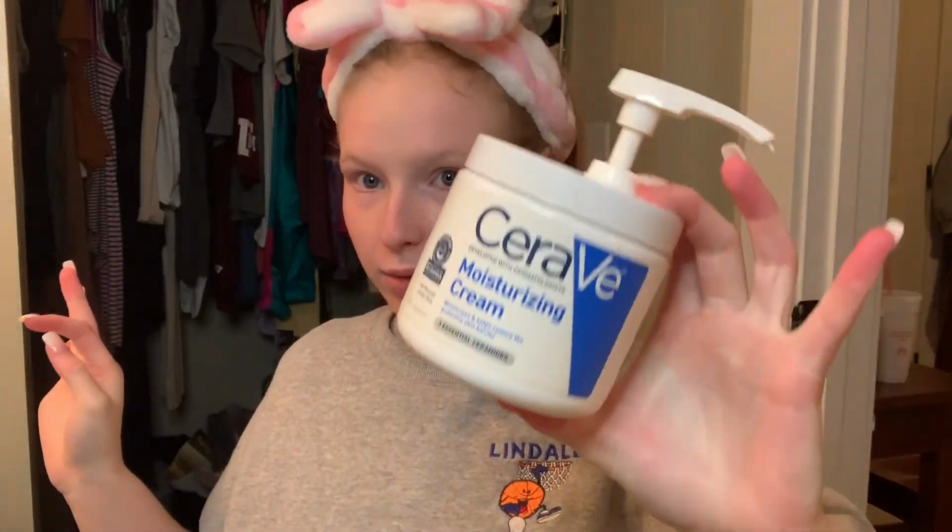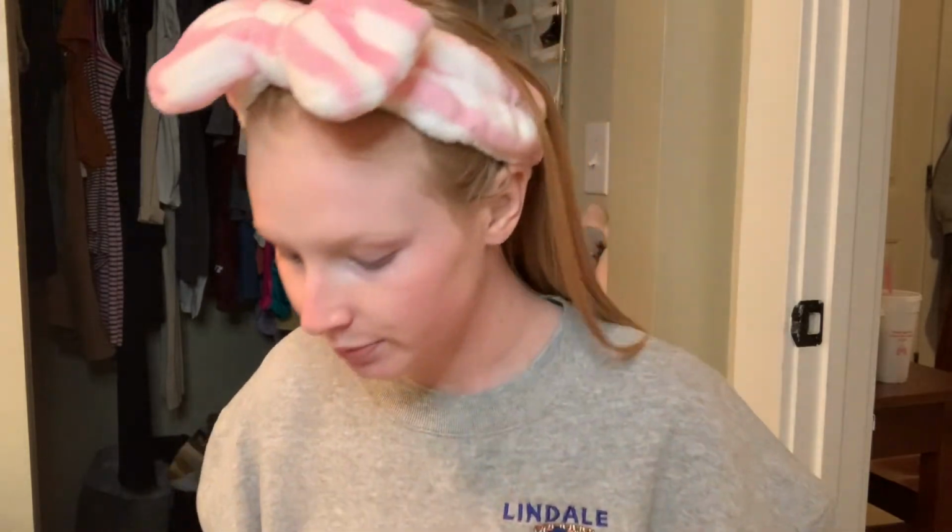And I really like this CeraVe. Like, it instantly makes your skin feel so soft and hydrated. And even before I was doing a real skincare routine, all I really did was moisturizer, and so I love, love, love this. And it's so affordable. Like, you get this huge tub of moisturizer for like $5, and this is gonna last you for probably a year. So I love this.